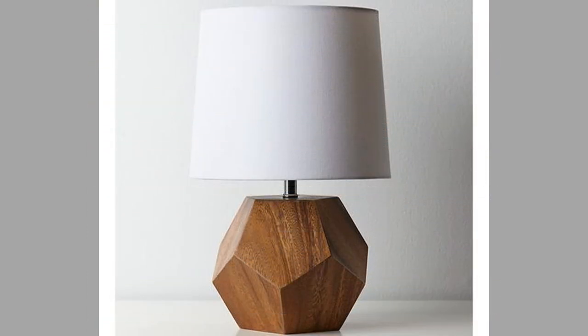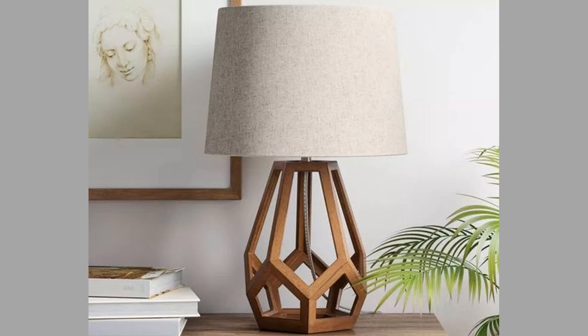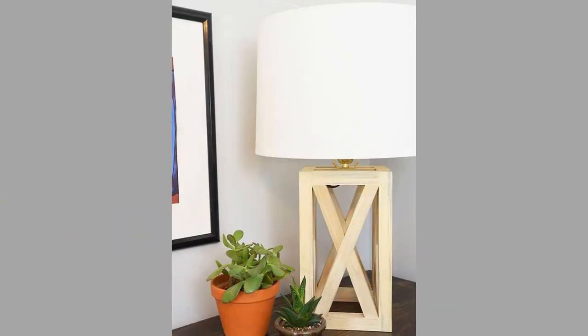Another option to make a unique lamp is to make it from reclaimed wood. Reclaimed wood is another great option for a unique lamp. You can find reclaimed wood at many home improvement stores or online. This type of wood has a lot of character and history, and it's sure to add a touch of rustic charm to your home.